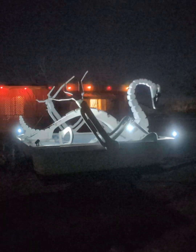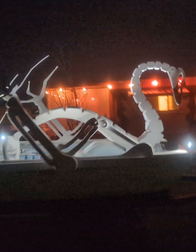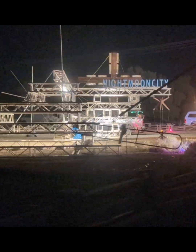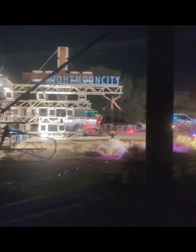I missed when this boat sailed on the sea. And I've been watching this art installation go up, but I didn't get to see it lit up at night. This is where I get punched in the head. Watch this.